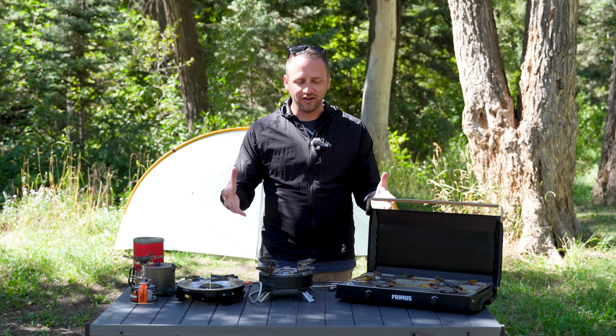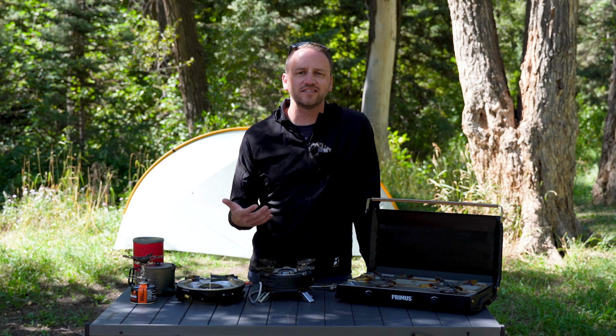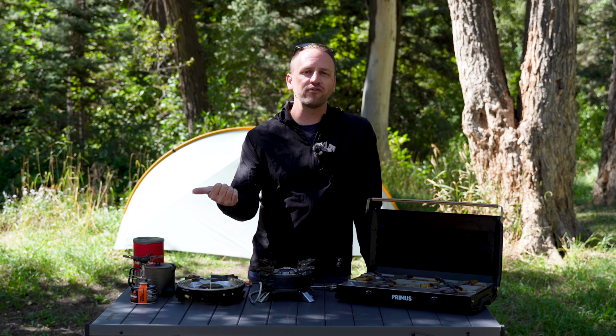So those are the stove options that I like, but there are more things that you can do to cook with. You can cook over the fire. You can take a fire pit or a charcoal briquette fire pit that cooks that way. Those are less efficient, take up more time. They're kind of messy and stuff to use. So they're not my favorite. I like propane and isobutane stoves personally.